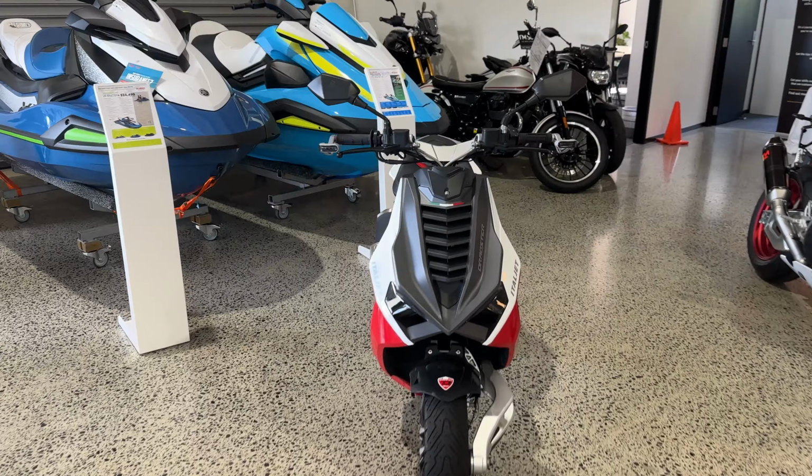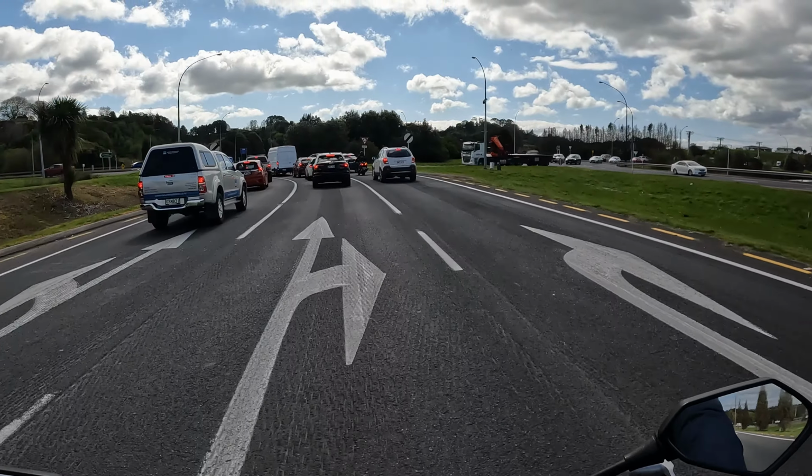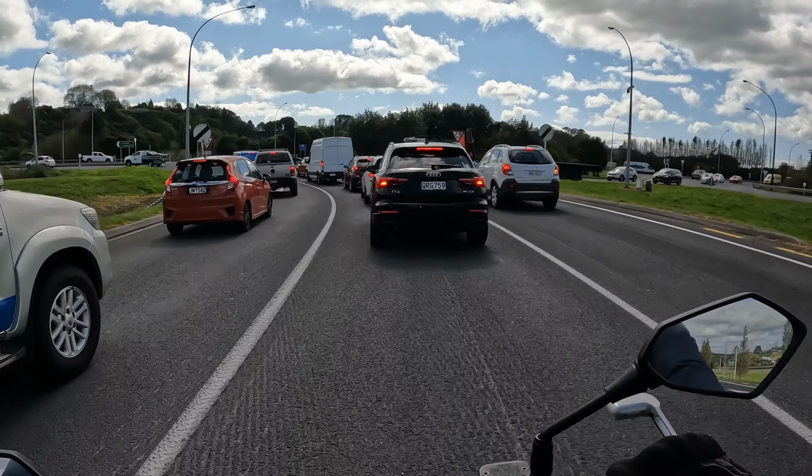Oh, okay. First time I've leaned it. Oh, that feels weird. So the single-sided front fork is this weird anomaly for me. I'm not entirely sure what to make of it. I don't think it's bad or wrong or anything. It's just a bit different.